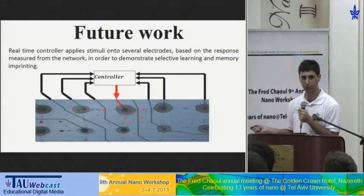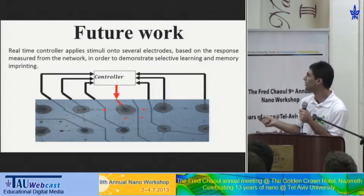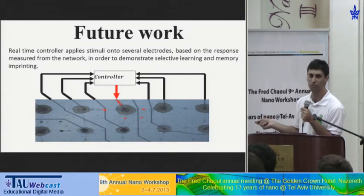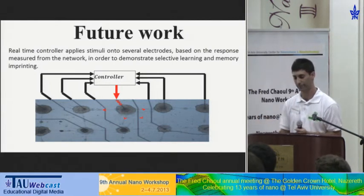And for the future, we want to demonstrate learning and memory imprinting. To do so, we propose a real-time controller that will stimulate the network based on past activity. That's it.